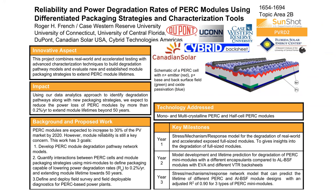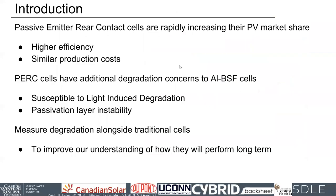The general idea of this project, and you can read through this entire slide on your own time, is to identify the PERC specific degradation modes. As PERC cells gain market share, as Jenny just explained to us, they have some additional degradation concerns compared to traditional aluminum BSF cells. Those include possible susceptibility to light-induced degradation and the stability or instability of the passivation layer on the rear side of the cell. So we'd like to measure this degradation, always benchmarking against aluminum BSF cells, to understand the long-term performance of PERC cells and modules.